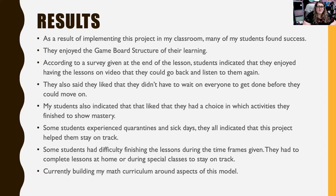My students also said that they liked that they had a choice in which activities they finished to show mastery. They understood that there were some activities that everybody had to do, and you didn't really have a choice in that because that's the stuff that I had to grade. But they said that they really enjoyed having the should do and the aspire to do because it didn't feel too overwhelming, like they had all this stuff to get done, but they still had a choice on if they wanted to do it or not. Most of them did choose to go ahead and do the aspire to do activities for the prize or the bonus points. They liked that part too, obviously.